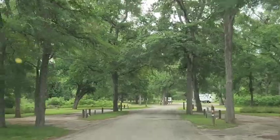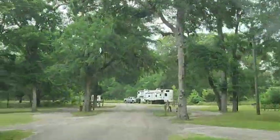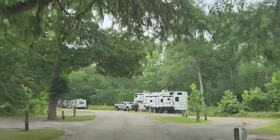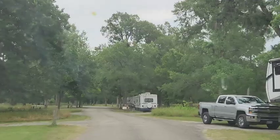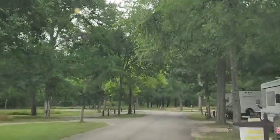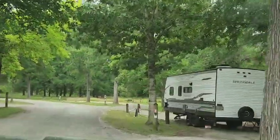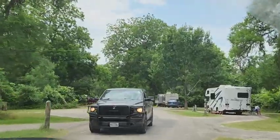If you want hookups, you've got full hookup options, you've got tent sites available, you even have group sites available, as well as shelters. This is our loop that we stayed in, and they're all pull-through sites. Here is Off-Grid Greta. The road is two-way and it's very narrow.